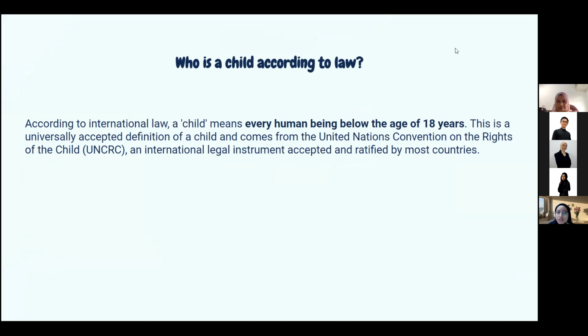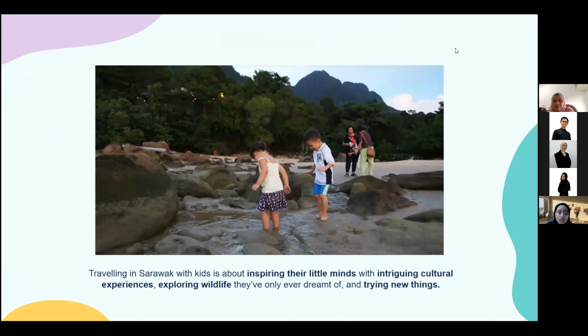Okay, so first of all, who is a child according to law? This is basically the definition of child. Child means every human being below the age of 18 years old. So next, first of all, when I think of Sarawak and kids, it's all about inspiring their little minds with intriguing cultural experiences, exposing the arts and tradition of Sarawak, exploring wildlife they have only ever dreamed of, and also to try new things in Sarawak.